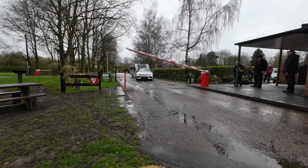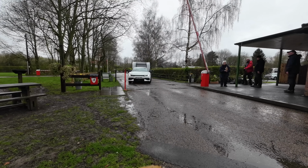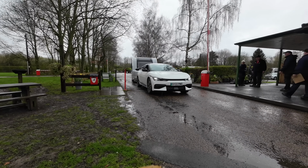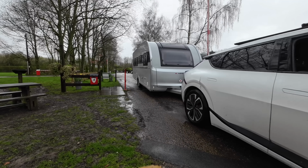As at March 2023, the Camping and Caravanning Club does not charge you to plug your EV into the caravan, and we're staying here for 2 nights. This effectively gives us a cost per mile of £0 on this leg of the journey.